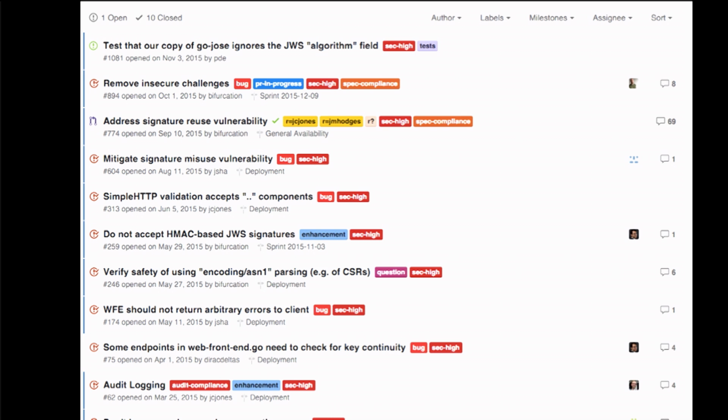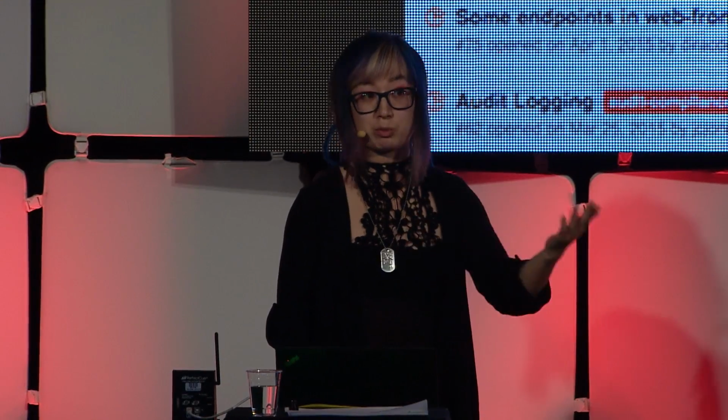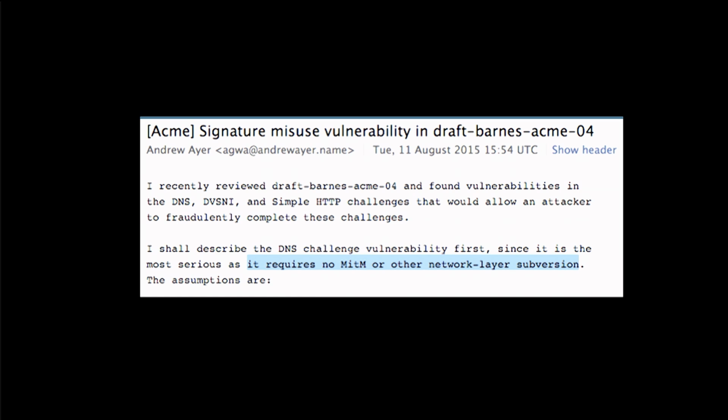So I'll give you 2 examples of security vulnerabilities that were reported by outside contributors. So the first one was from Andrew Ayer in last August. So note that this was before we shipped, and this was when we were still like working on making the client usable and revising the draft of the Acme spec and all that. But basically, he found an attack that would allow misissuance. But we hadn't shipped then, so we actually fixed this before shipping.